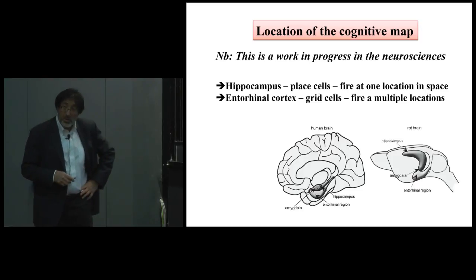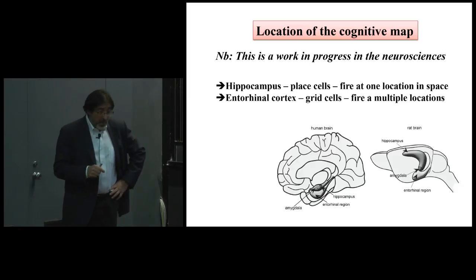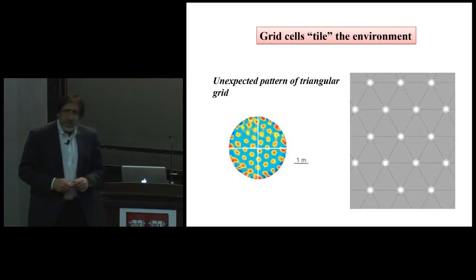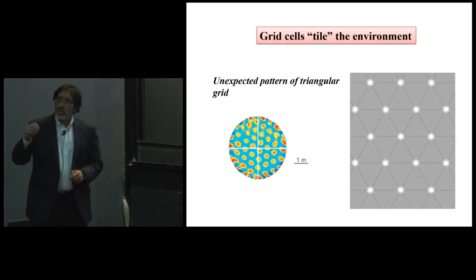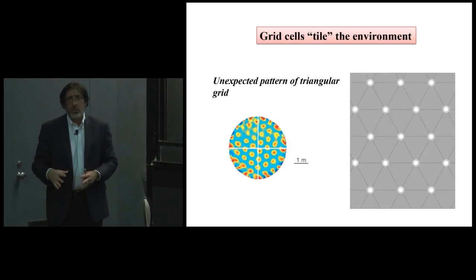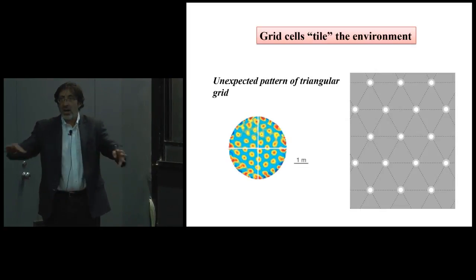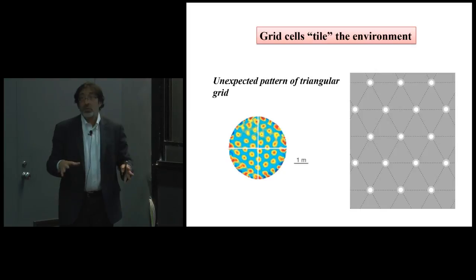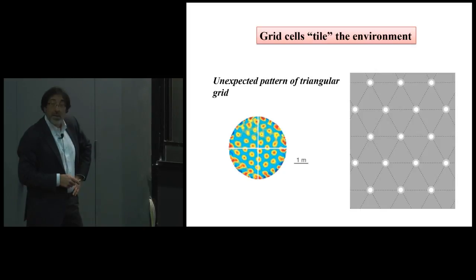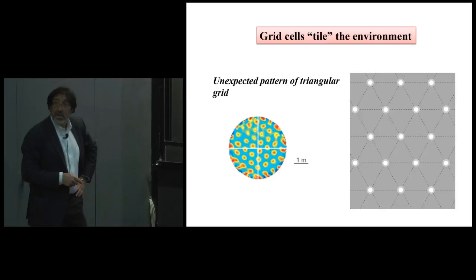So what they did was they looked in this region, and they found, much to their amazement, a kind of cell that fired when the rat was in a particular set of positions in its environment. So the environment, in a sense, was tiled by these cells called grid cells. And they're called grid cells because this is an actual map of an environment a rat explored. Looking at a single cell, the single cell fires in multiple locations in that environment.